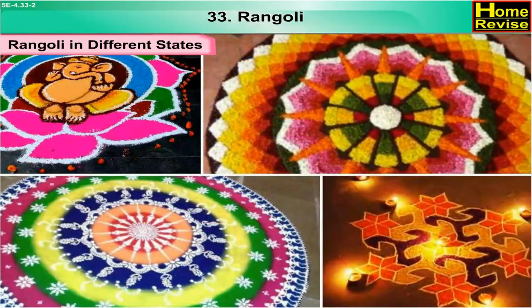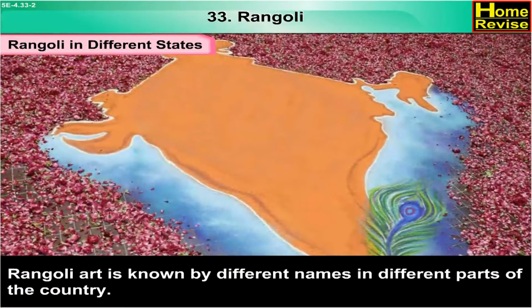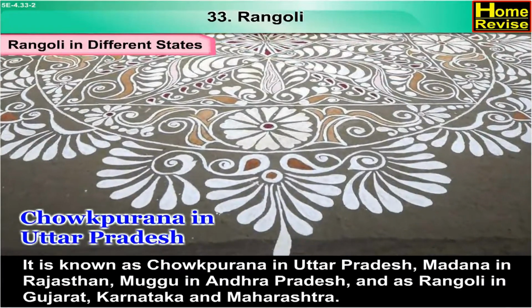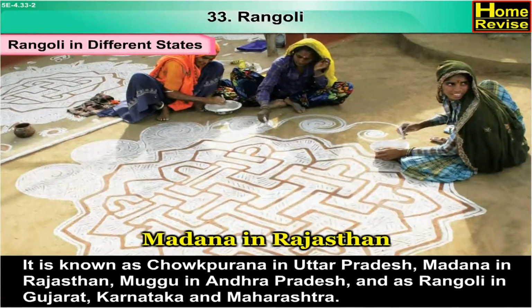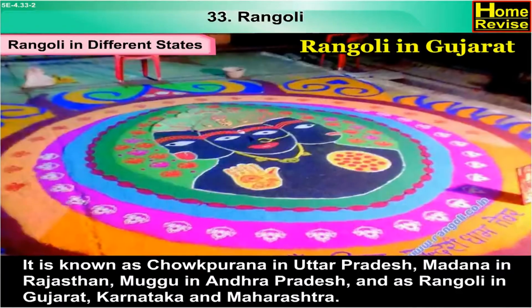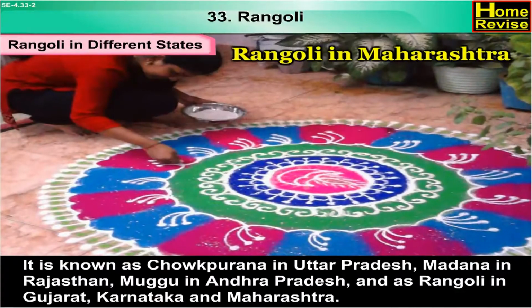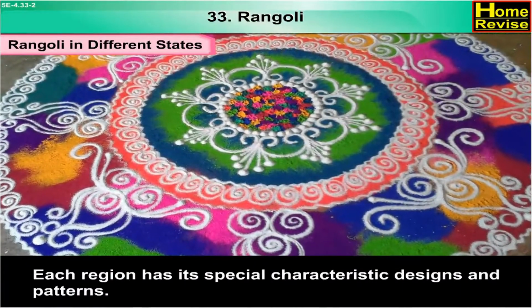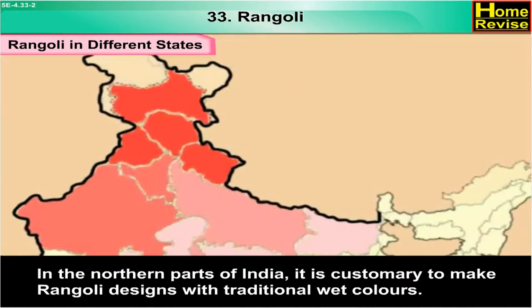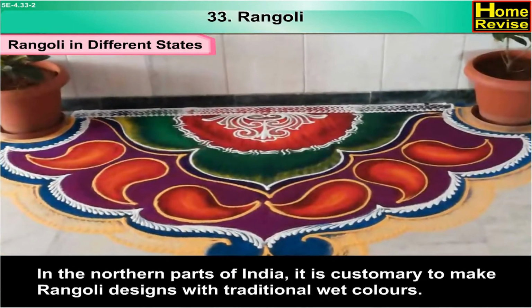Rangoli in different states. Rangoli art is known by different names in different parts of the country. It is known as Chowk Puran in Uttar Pradesh, Madana in Rajasthan, Muggu in Andhra Pradesh, and as Rangoli in Gujarat, Karnataka, and Maharashtra. Each region has its special characteristic designs and patterns.